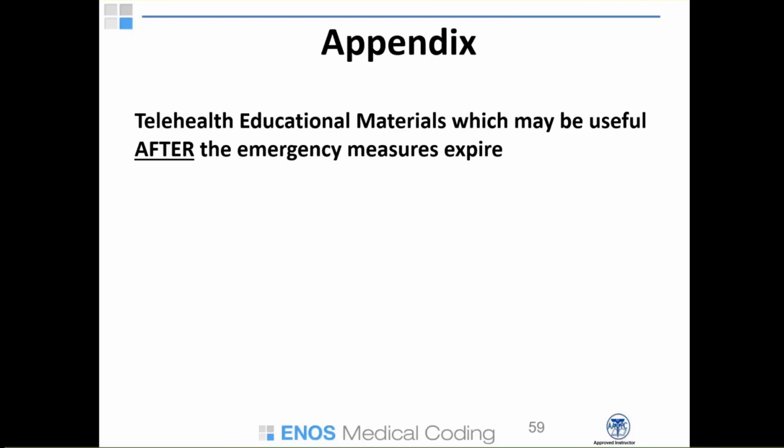Is the patient-initiated call required for telemedicine? Yes, that's a great point. I'm glad that you brought it up again so we could reiterate that. All of these must be patient-initiated.